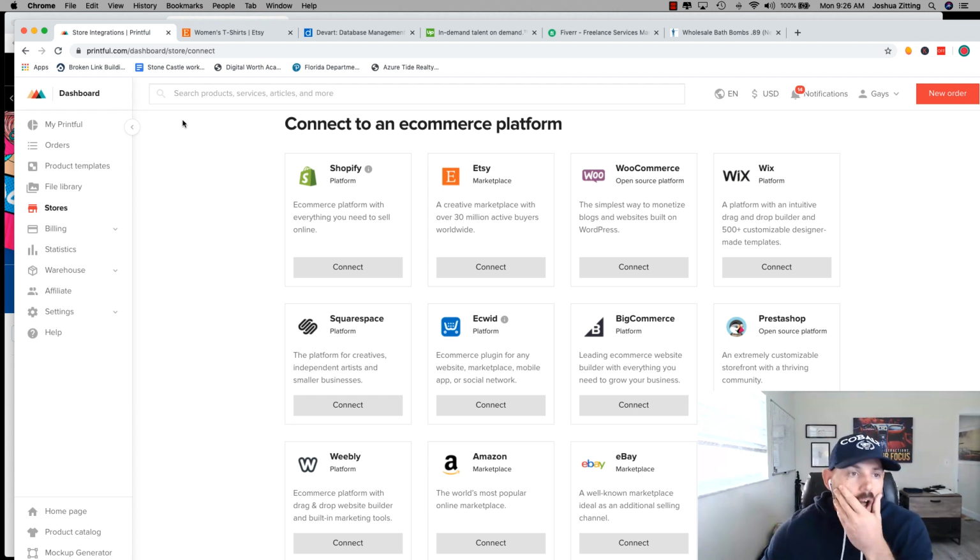So one of the things that we talk a lot about, obviously, is apparel. Printful, you guys, if you aren't currently using Printful, Printful connects to a lot of different platforms. As you can see here inside of the Printful platform, if you click on stores, you can connect an Etsy shop. And essentially, once you have designs made, you can either make them yourself or you can hire a designer. We're going to talk about that as well. You can put them on apparel and then push them to Etsy.